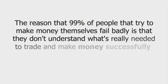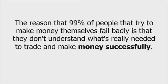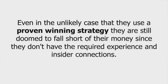The reason that 99% of people that try to make money themselves fail badly is that they don't understand what's really needed to trade and make money successfully. Even in the unlikely case they use a proven winning strategy, they're still doomed to fall short of their money since they don't have the required experience and insider connections.